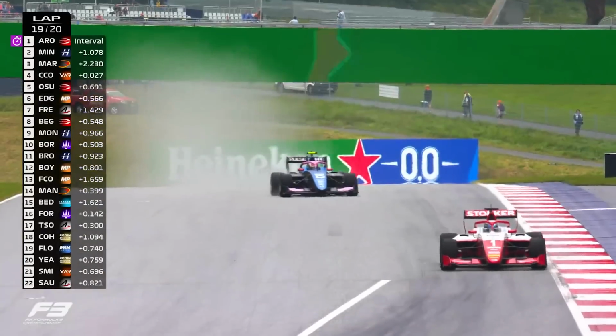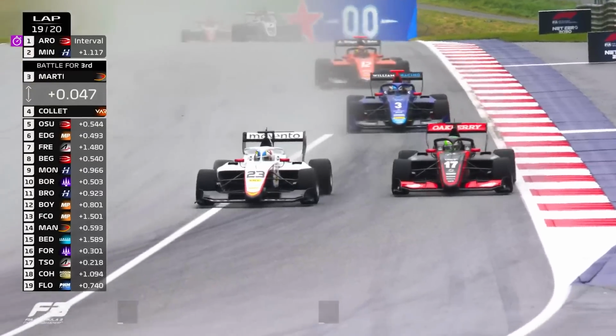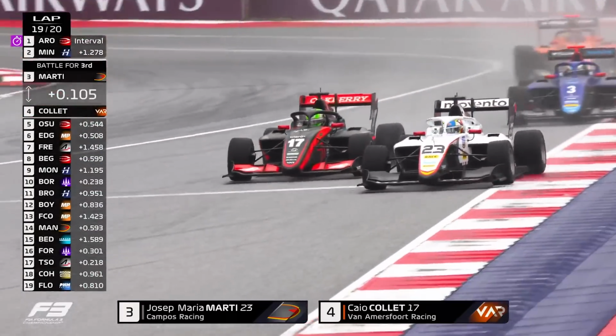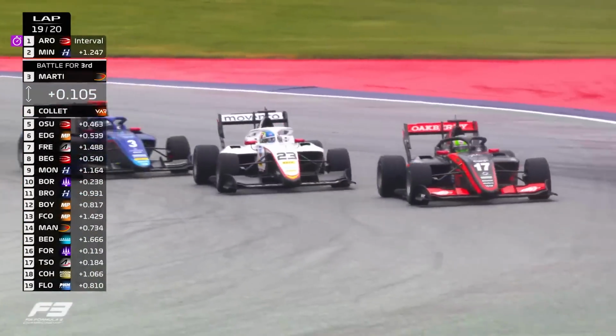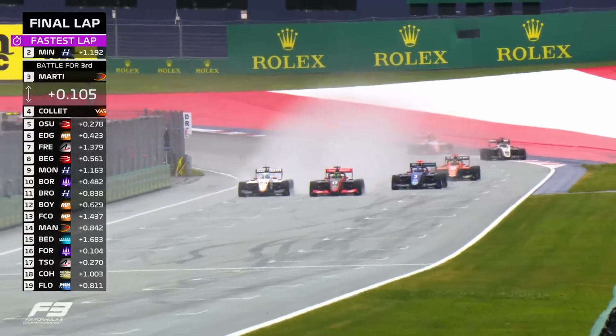Battle continuing between Caio Collet. Is he going to try around the outside of turn 9? No, he doesn't. Thinks better of it. Slots in behind, but is he going to give it a go down into 10? Yes, he is. Will he get the car stopped? Just about, but he's going to be the inside for Pepe Marti.